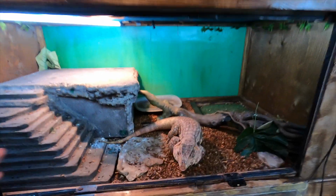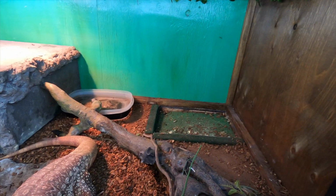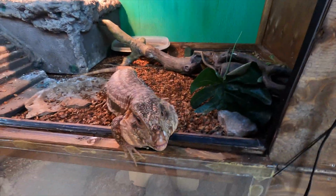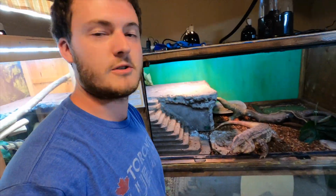What's going on, guys? Welcome back to Andrew's Reptile Ark, and this week we are doing a video on opening up that back ramp for Bowser. As you can see, he's finally out of his brumation, which is good, and we're opening that up so he can have a whole different section to his cage.